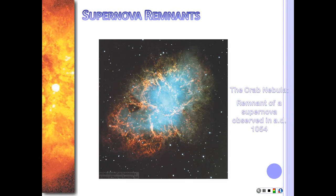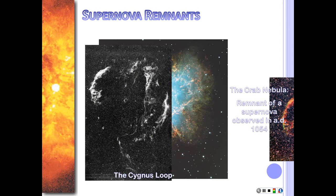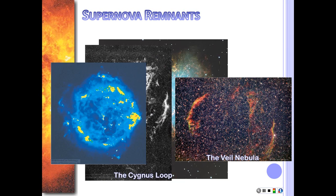And so here we've got the Crab Nebula. You can see that this is actually a supernova remnant, and the supernova was observed by the Chinese nearly 1,000 years ago. This one is called Cygnus Loop. That's another famous nebula. And the Veil Nebula. And these are all what's left over from previous supernovae.